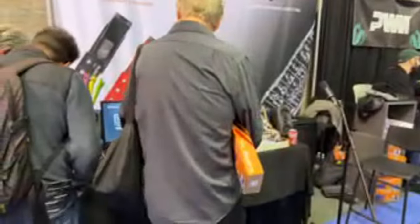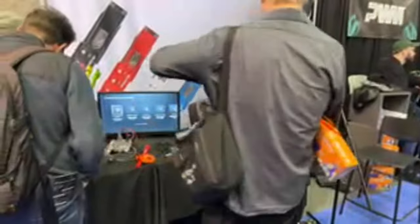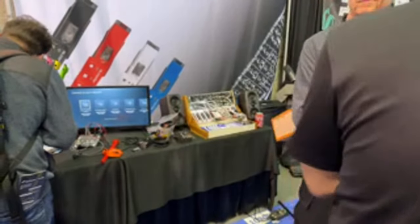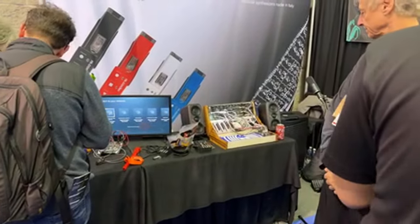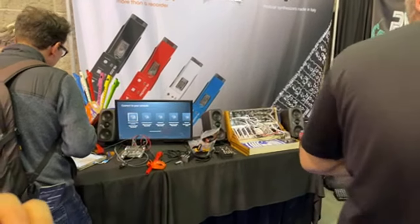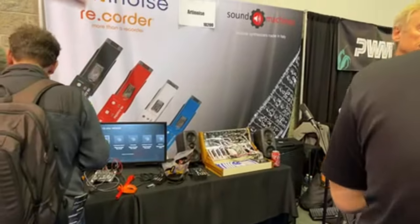Do you guys have any new stuff for the app at all, or is it pretty much the same app? I haven't updated mine. The recorder, have you guys updated the recorder? I have one, do you add features to it? Is there anything new? Not at all. We are working on a new version of the recorder, with two different features. Oh, sorry. You're with Sound Machines, right? No, it's the same company. Sound Machine is only one brand.